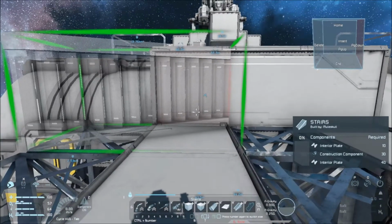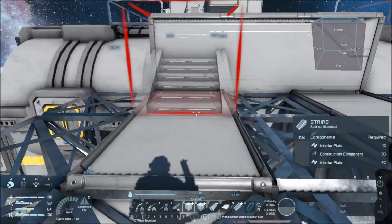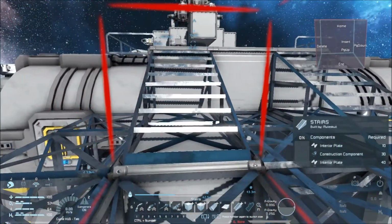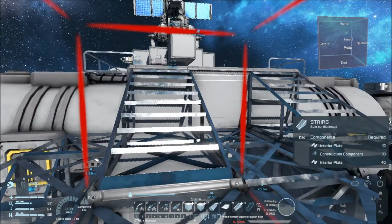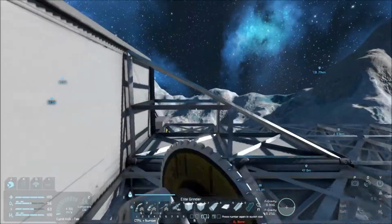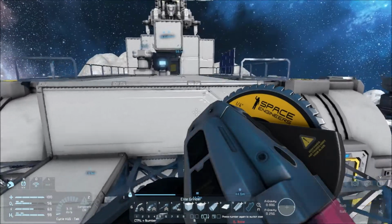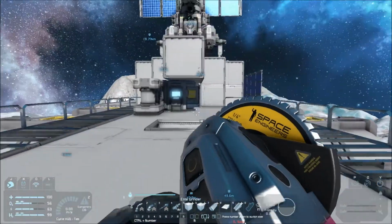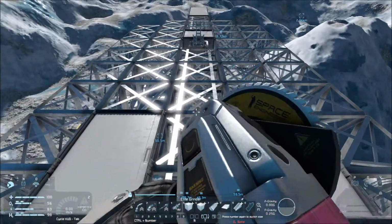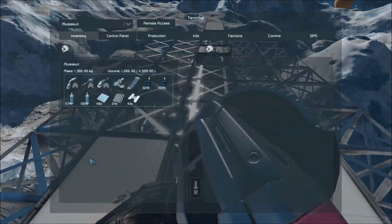Okay. This takes interior plates, doesn't it? We have it. We're good. So I'm thinking something like this. I would like... I don't know. I'm not feeling it here yet. Maybe we should do a catwalk. Maybe we should have one door, and you come in, and it's this catwalk here, and then stairs. I think that would be a little better.